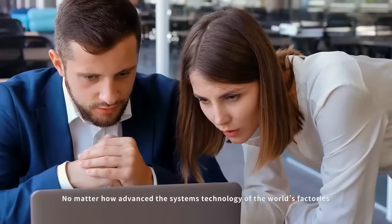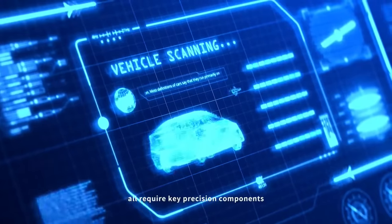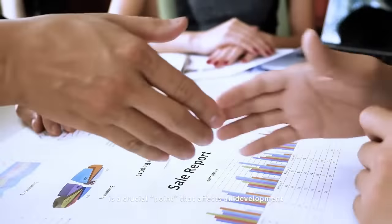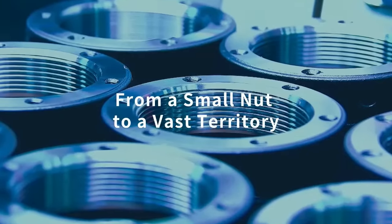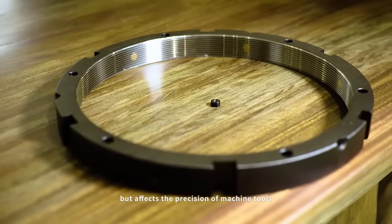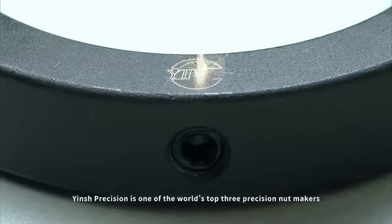No matter how advanced the systems technology of the world's factories, all require key precision components. The manufacture and supply of key precision components is a crucial point that affects all development. A nut is small and unremarkable, but affects the precision of machine tools. Yanxi Precision is one of the world's top three precision nut makers.